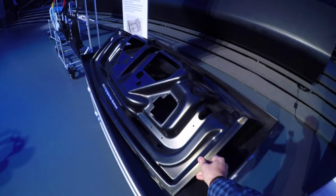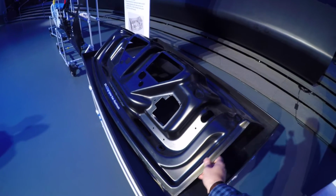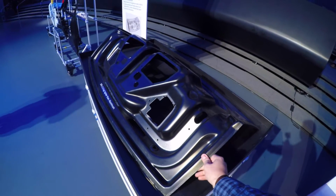And then finally, the other one that they've got here is a structure that they're able to make by heating and then blowing with air. So it's a hot formed magnesium sheet, about 30% lighter than aluminium. So this is where the future of this technology is going. It's all very cool stuff.